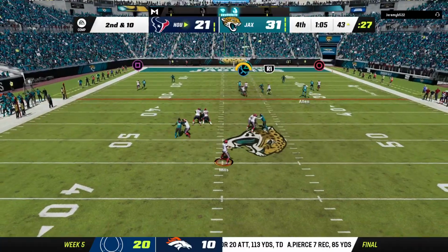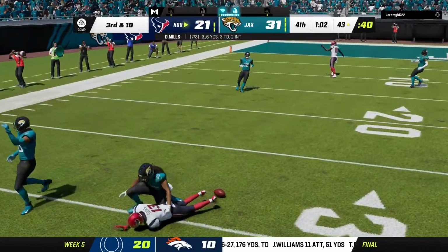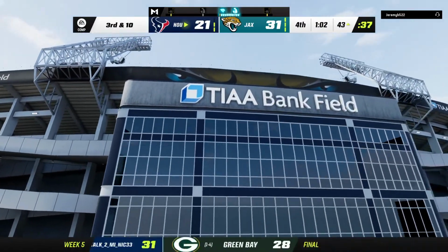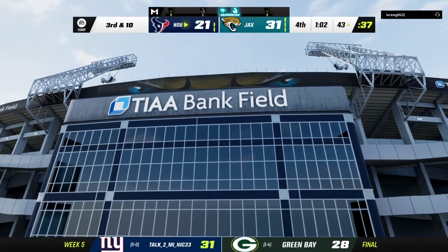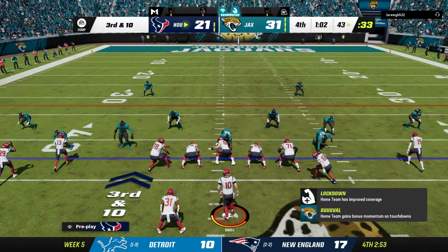Mills back to throw. And that falls to the ground, incomplete. A nice job of bodying him up defensively, and now it brings up 3rd down. So now 3rd and 10, a big play to start the drive, but nothing since.